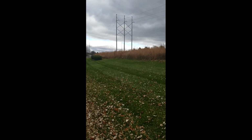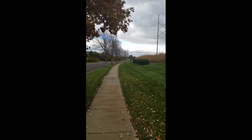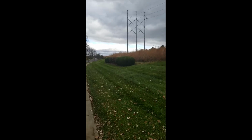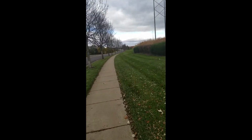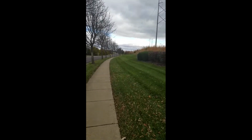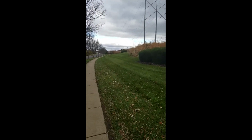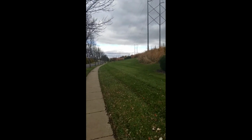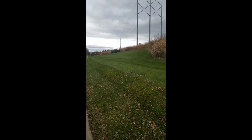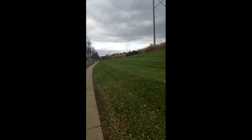Now, let me tell you about this Highland place. Wait till the wind stops blowing. This Highland place is a gated luxury apartment complex, and it is definitely like upper middle class to lower upper class, with one-bedroom apartments that are roughly, I don't know, I think it's like 500, 600 square feet for $1,000 a month.